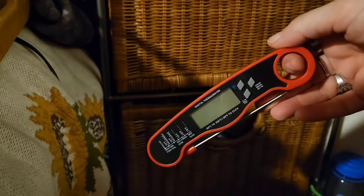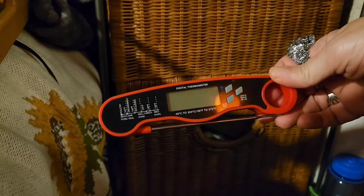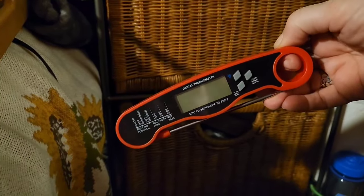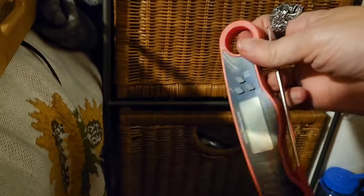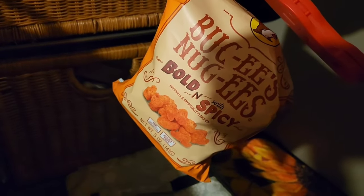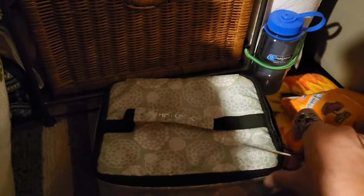Now that I'm gonna be cooking more raw meat in my Hot Logic and my mini griddle and things like that, I wanna make sure that if I'm doing chicken or fish or whatever, that it's safe, of course. So I got a digital thermometer to bring with me, and we're gonna see if my dinner's ready. You can see I was already having my appetizer from Bucky's. If you didn't see my last video, I had a quick pit stop for some snacks. Well, I needed gas anyway, but that was just an excuse.